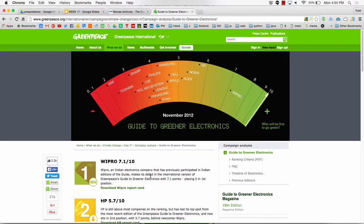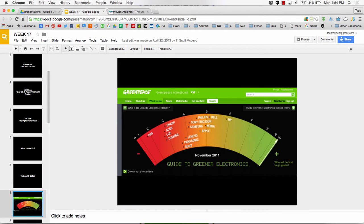Nobody thinks about this when they buy a computer. They just look at the price and what you're getting for it. And, okay, I want an Apple. Okay, good enough. Right? But just be aware of people trying to do the right thing.